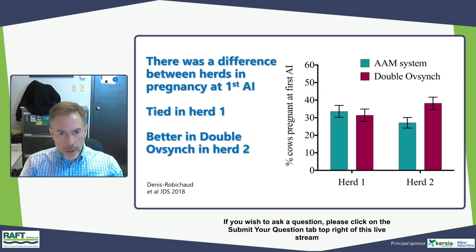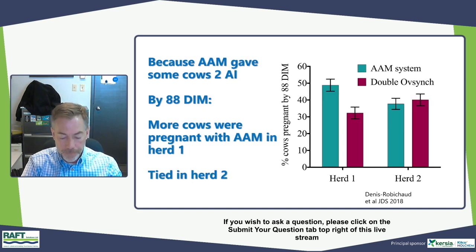And again, it's only 2 herds, but it does come back to my theme of there's an it depends to this. So if we look at pregnancy at first AI, there was a difference between the 2 herds. So the 2 approaches gave a tie in herd number 1, whereas in herd number 2, double OV-sync, the synchronization program, excuse me, looked better. But remember, the whole name of the game is not pregnancy per AI. We're not trying to meter out precious semen, but rather get cows pregnant in an efficient way.